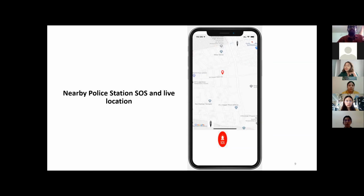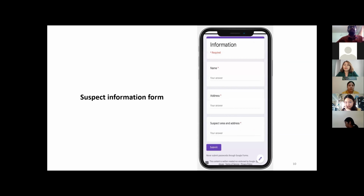This one is the nearest police station. In India, there is a problem that some of the suspects are hiding and not going to quarantine. So if people notice some suspects, they can inform the police station by using the SOS button in this app. By clicking the SOS button, it goes to information like this. He can submit it and send the suspected area and address to the police station. They can come and check that suspected area and suspected people.